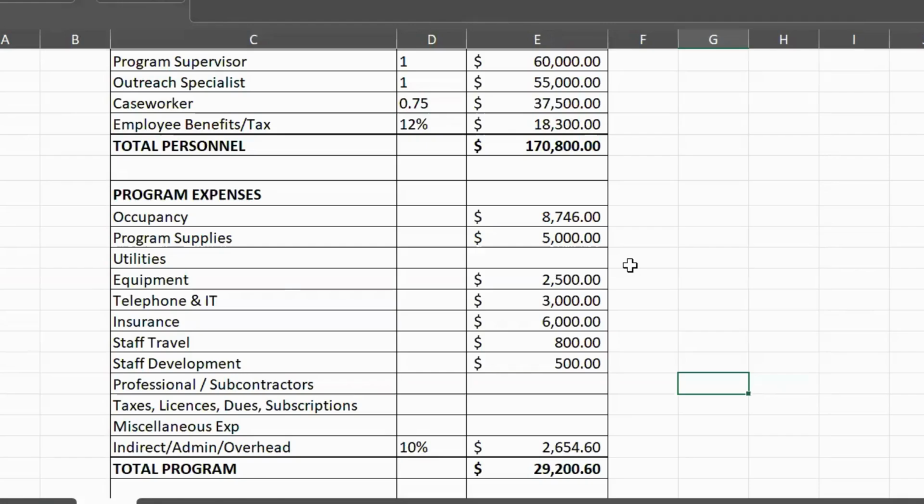Again, when adjusting your budget, you have to keep in mind what the funder is willing to pay for. So in most cases, funders will not pay for your utilities. So we took the utility expenses out. We also removed expenses for professional and subcontractors. Many times funders will not pay for those items. We also remove taxes, license dues, and subscriptions, along with our miscellaneous expenses.